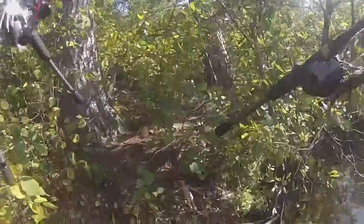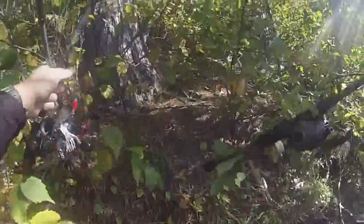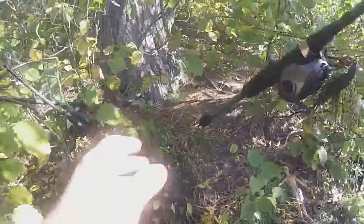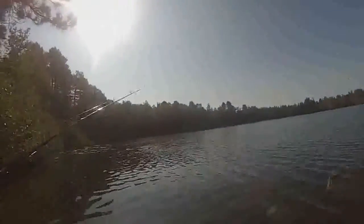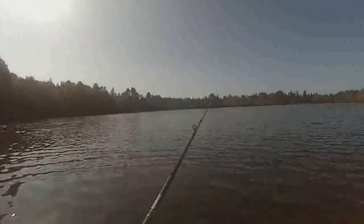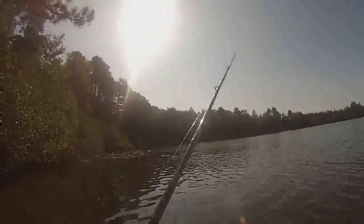So I think we're going to be really careful with this rod today. I'm going to throw out the jig. That's what they're saying too. Jigs. To be honest with you, I don't think I ever fished this late in fall. This water's pretty cold though.